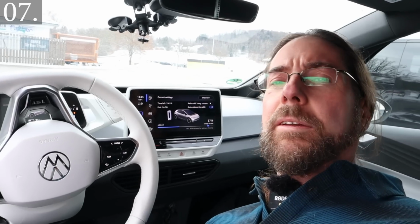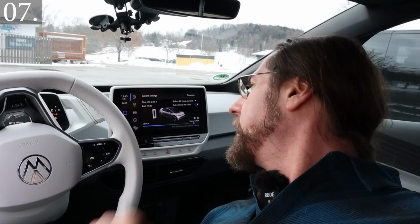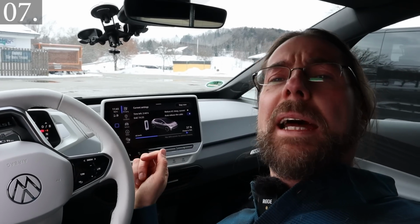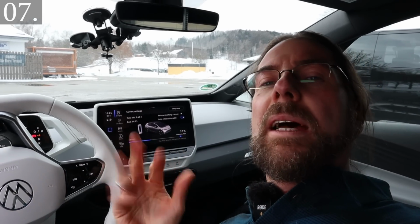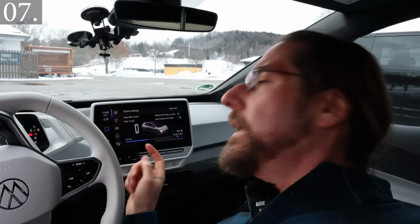Last thing, and you would think this is a minor thing, but it's really annoying when you're charging that you don't see kilowatt. You see kilometers per hour that you charge. And yes, after a while, you know that 48 is around 11 kilowatt. I'm charging AC right now, but why not kilowatt?